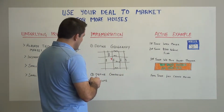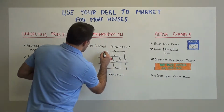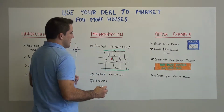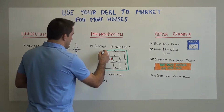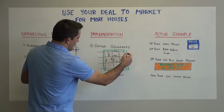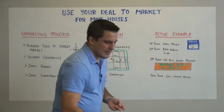With that, I'm going to define this. One way I might do that is to say, okay, I'm going to use Maple up here as my northern boundary, Palm on the bottom as my southern boundary, 21st Street East, and 18th Street as my western boundary. And right in here, this overlap, these are the houses that I'm going to be targeting.